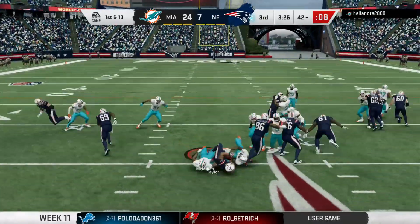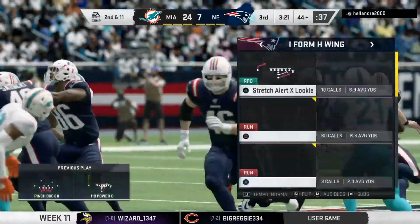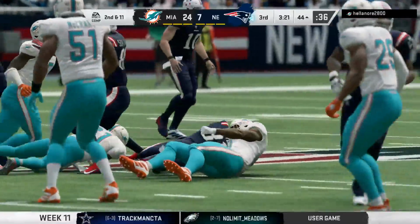Now Taylor. And he got blown up. Losing yardage on the play back at the 44. It's a loss of a yard there, and it's 2nd down.